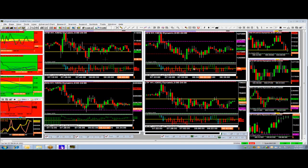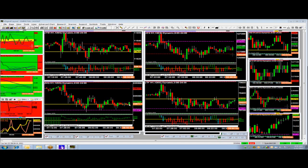Look at the ticks, though, guys. Even on this pullback now, the ticks aren't really getting ugly. And now the NQs are, guys, this is starting to move. This is going to start to pop.